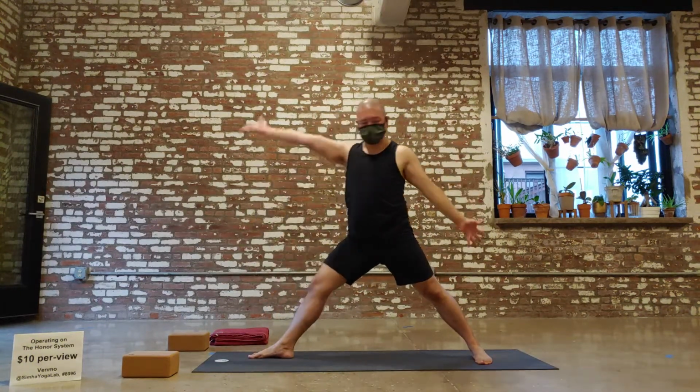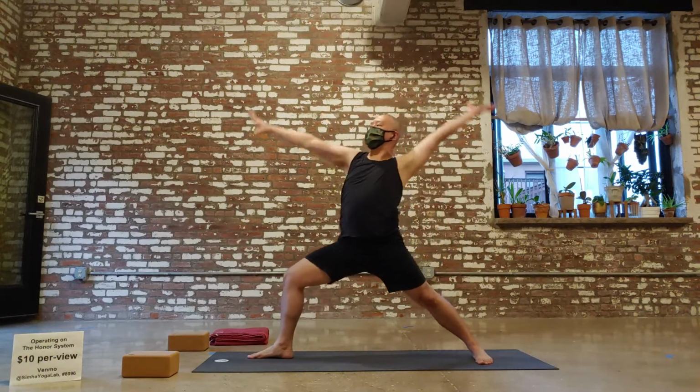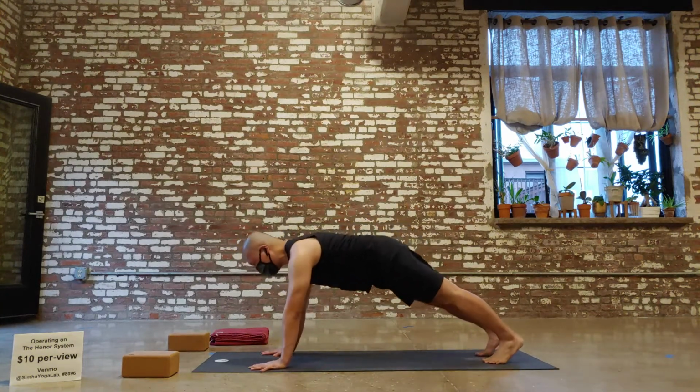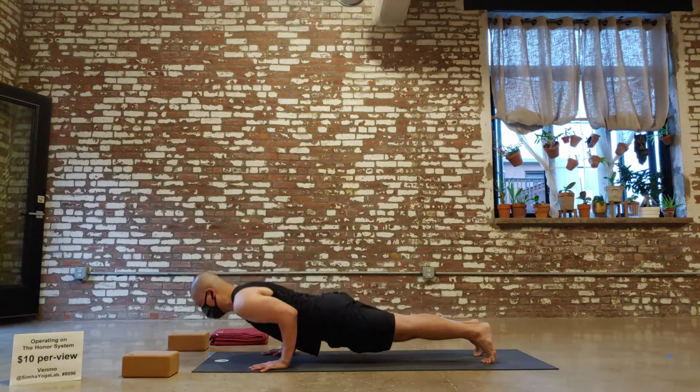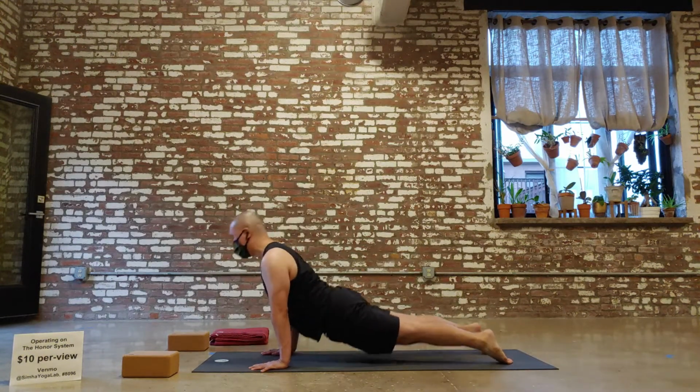Inhale, take it back up. Reverse triangle. Bend the front knee, hands to the floor, right foot back, plank. Inhale, 1 breath. Exhale, push up, chaturanga. Inhale, up dog. Exhale, down dog.